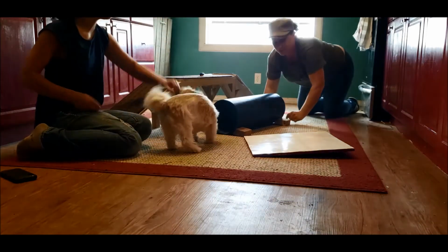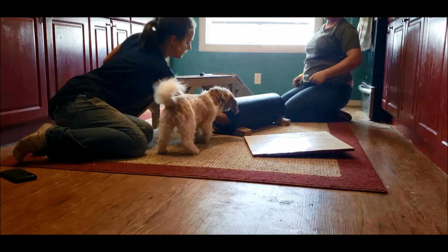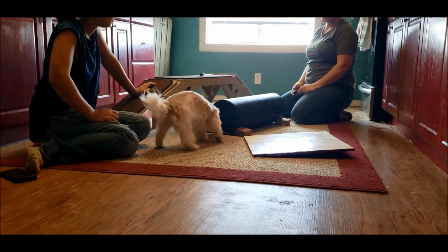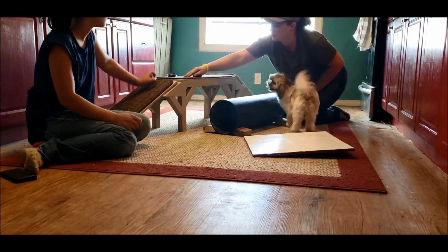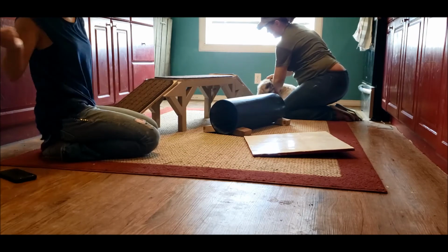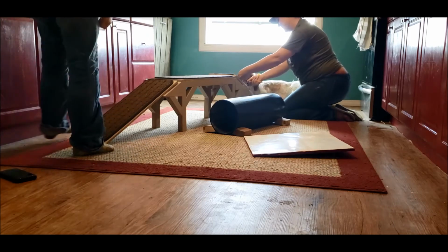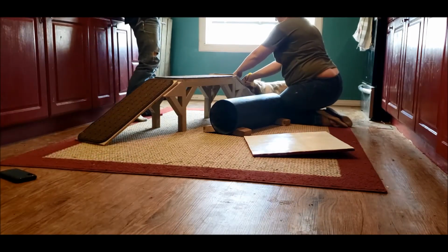So again, we'll work with each puppy for about 2 minutes at each station, and then they'll get to go through the rotation 2 more times after the first initial one. So not too bad. Let's go to the high walk here. And this one shouldn't be too bad as far as she goes, just because she's got a little more balance than a puppy does. Or than a 6-week-old puppy.